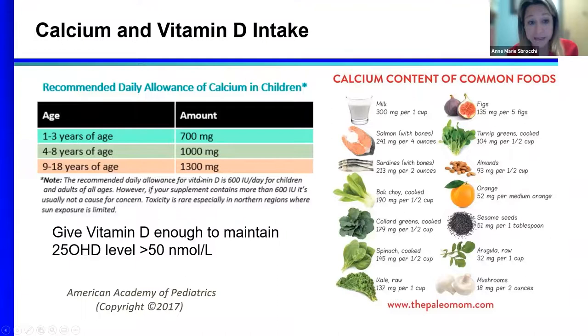So what kind of foods have calcium? Most of us know that milk has calcium and each glass of milk has 300 milligrams. But children and adults don't just need to have milk. There's a whole variety of other foods that have calcium. Not all children love eating sardines, but there are some healthy fruits, oranges, some vegetables, broccoli, spinach, almonds also have good amounts of calcium. So it would be advisable to just keep track of what they're getting in their diet. And then in terms of vitamin D, it's always the issue.